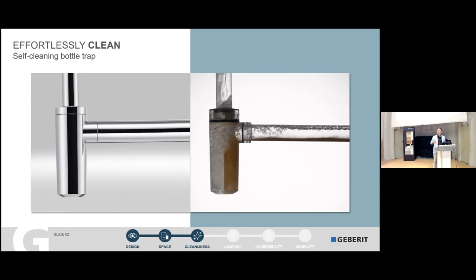Self-cleaning. I mean, how many of you have ever opened up the bottle traps? Maybe you complained when you're brushing your teeth, the water is not going down too well in the basin. Maybe the hairs are inside. But imagine, Geberit has even designed a bottle trap with a self-cleaning function. So every time the water runs through, it is actually cleaning the trap. So this removes the dirty work, from your helper or even from yourself.